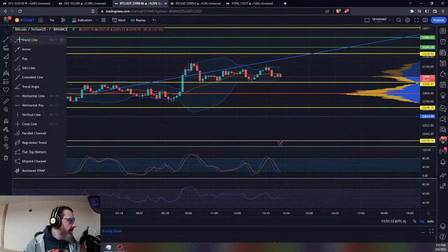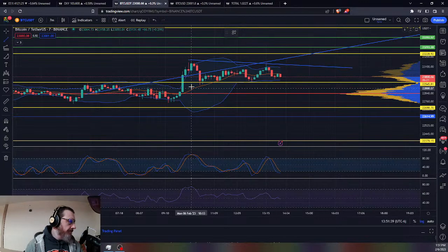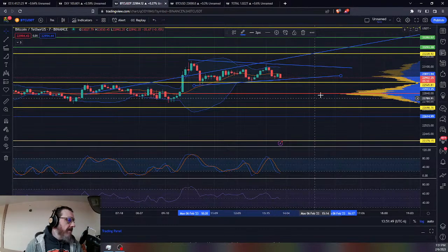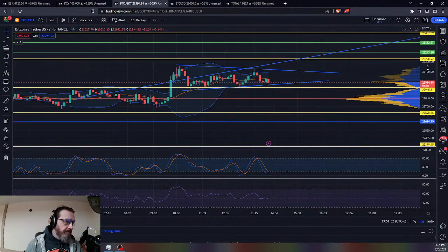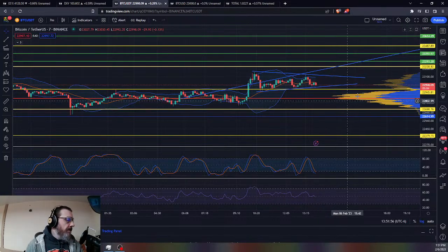It's not the prettiest pattern. So we've got a couple touches up top, potentially 3 touches on the bottom of this flag here. And we're in this flag. So let's see how this flag plays out in the short term.